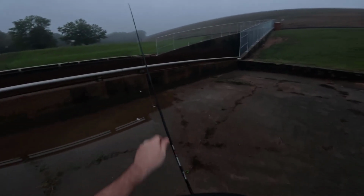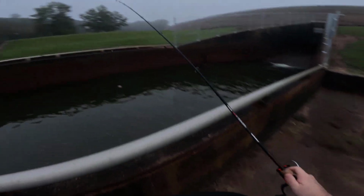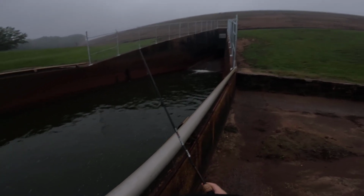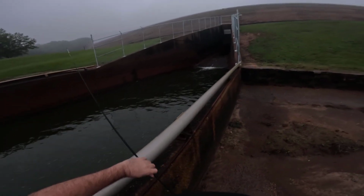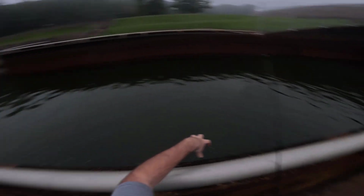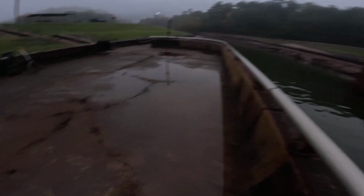I'm gonna throw it up here towards the top of the spillway. One, I'm not sure how much this current's moving, but also I would expect smaller fish to kind of be up here. I think the water's more shallow, and it's just a concrete bed all the way through here, I'm pretty sure. I'm sure there's like a drop off right here at the mouth. So I think I'm gonna put my bigger bait over there.